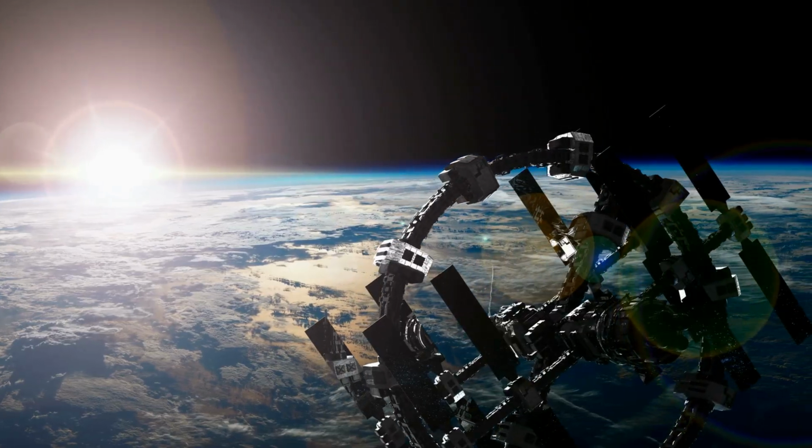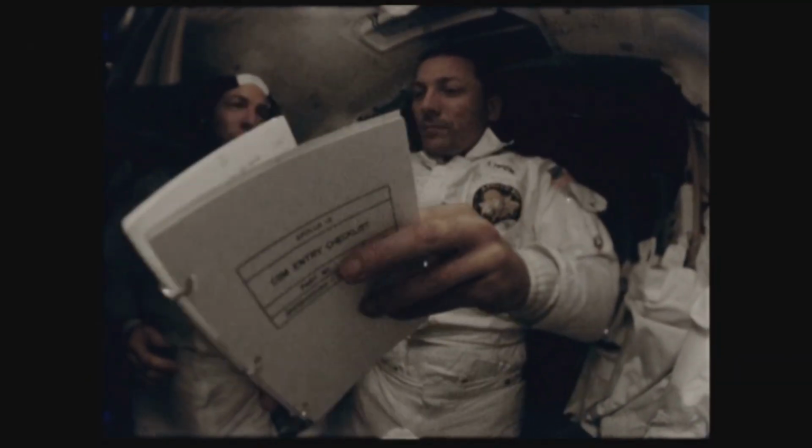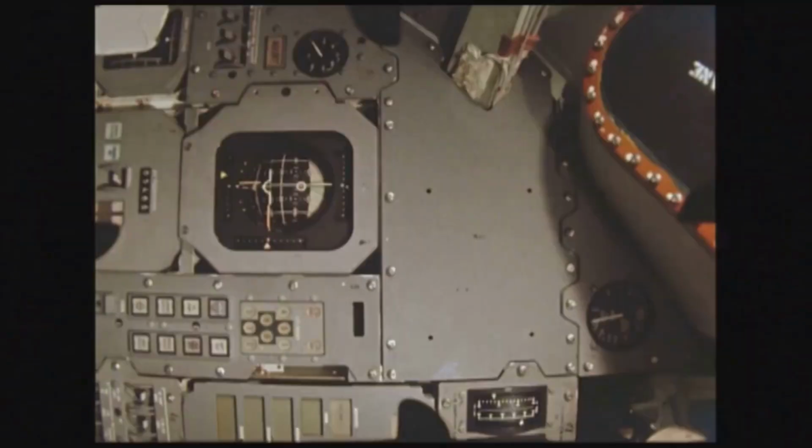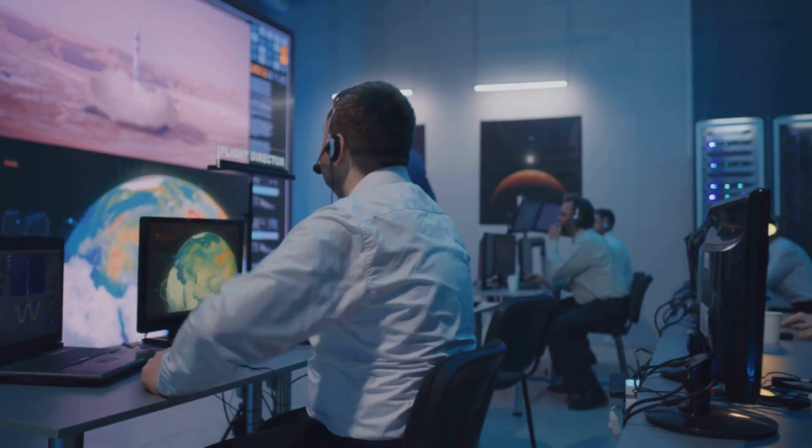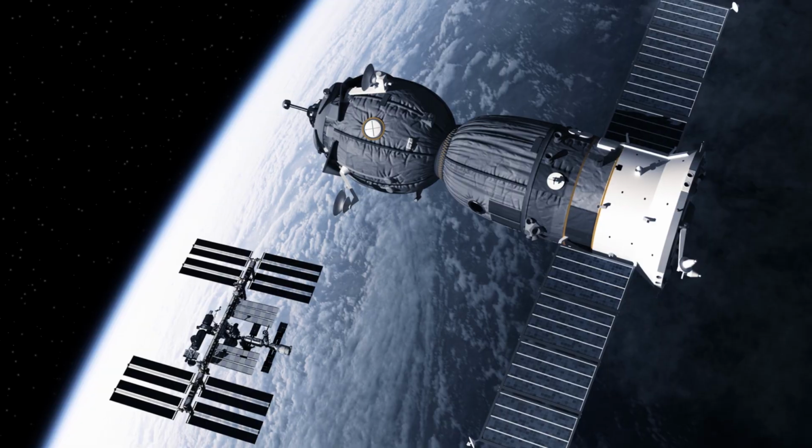That's why thermal control is a top priority. Without it, astronauts couldn't survive, and missions would fail. Keeping everything just right is the key to life in space. It's a constant, high-stakes balancing act.